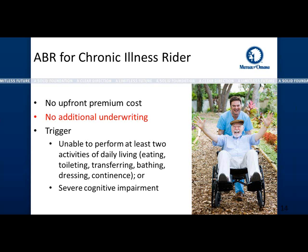So the accelerated rider for chronic illness, what that means is that if the person is unable to perform at least 2 of the activities of daily living, such as eating, toileting, transferring, that type of thing, they can withdraw funds out of their money. Another trigger is a severe cognitive impairment. Okay? And I'll explain these in a little more detail coming up.